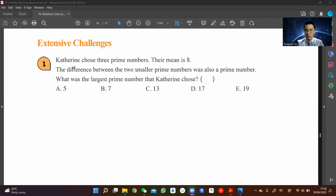So we have 3 numbers, and we know their mean is 8. So that means we can work out the sum of the 3 numbers. The sum should be 3 times 8, which is 24. So we know that x plus y plus z is 24, or we can use a, b and c in this case. So a plus b plus c is 24.